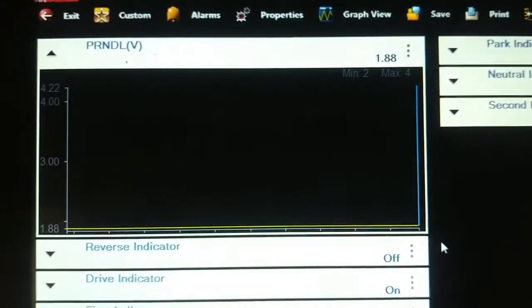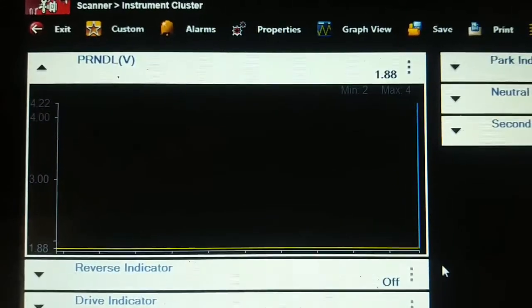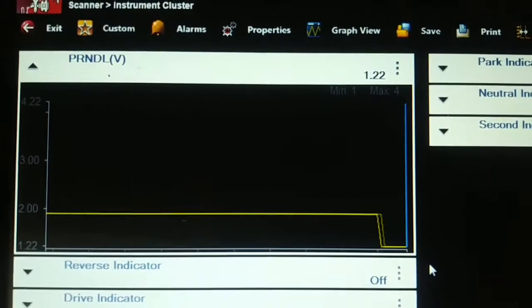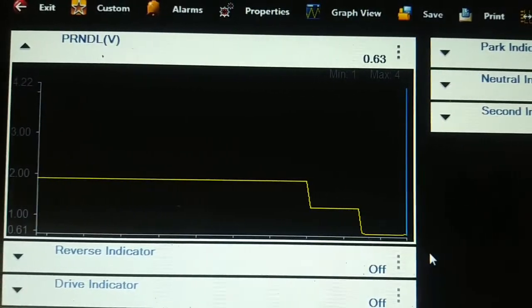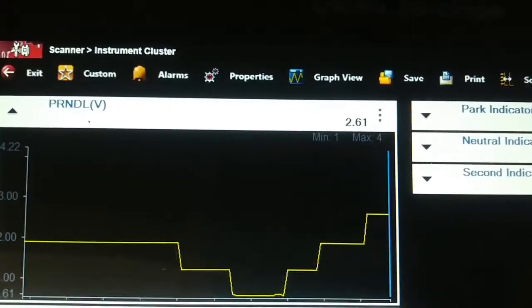The PRNDL voltage never deviated off of 1.88 volts in drive. Here's second, 1.22. Here's low, 0.61. Second, drive, neutral, reverse, and park.